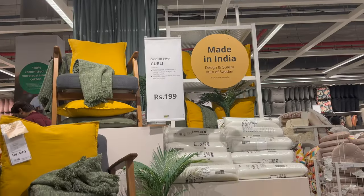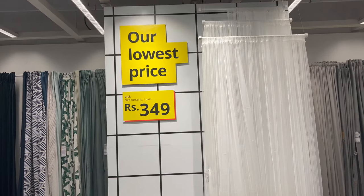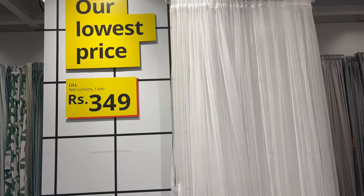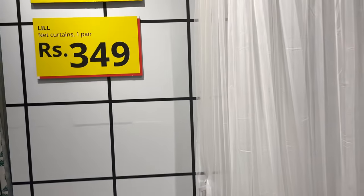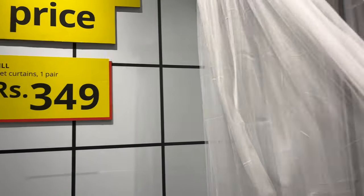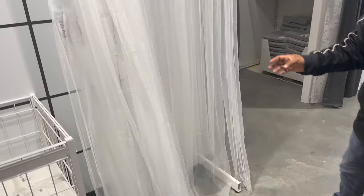Oh yeah. So guys, we have just arrived at the textile section. I think if anybody has bought a new house or rented a new house, they have to come and check this place out. Yeah, macha. Check out the curtain size. Yeah, it's a long curtain. And it's costing just $349. And for one pair, bro. It is not for one, it's for one pair. The quality also seems quite solid. I mean, it's transparent.